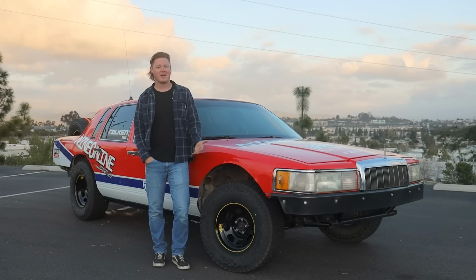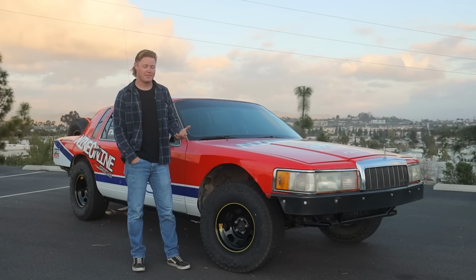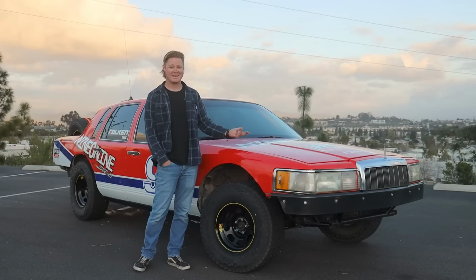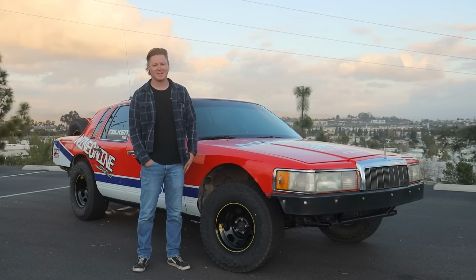And on top of that, they're quiet on the highway. I was able to do 75, 80 miles an hour up there, and not hear a bunch of tire noise coming through because I have no sound deadening and no insulation in this car. So it was actually surprising at how quiet these were, especially compared to the tires that I had on it previously.